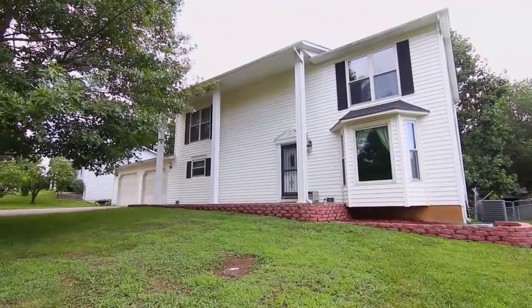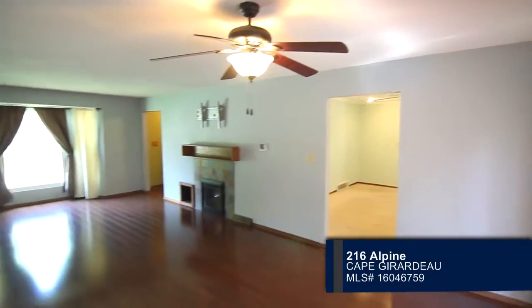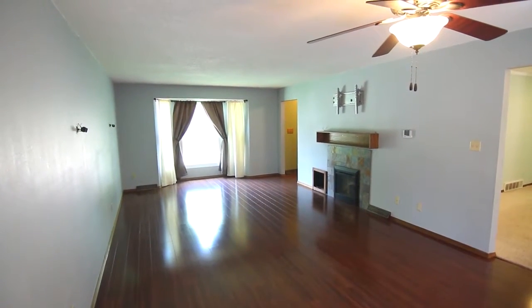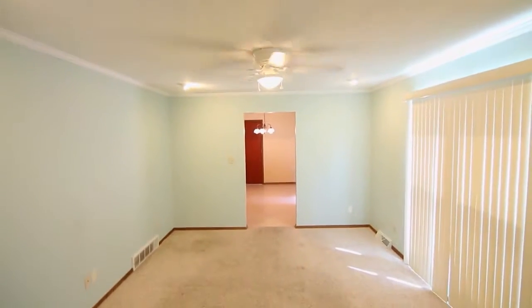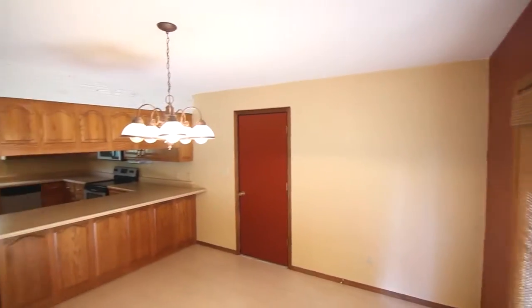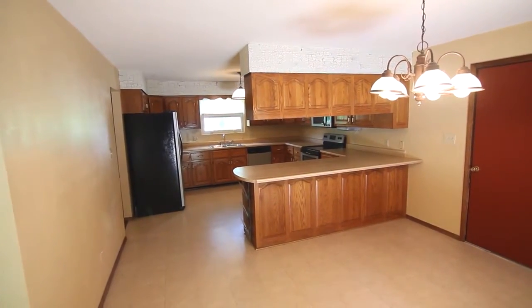Step right up to this spacious 2-story home in Cape Girardeau. The living room offers a bay window and an electric fireplace. From there, enter the carpeted dining room with a sliding walkout. The large eat-in kitchen offers plenty of great counter space.